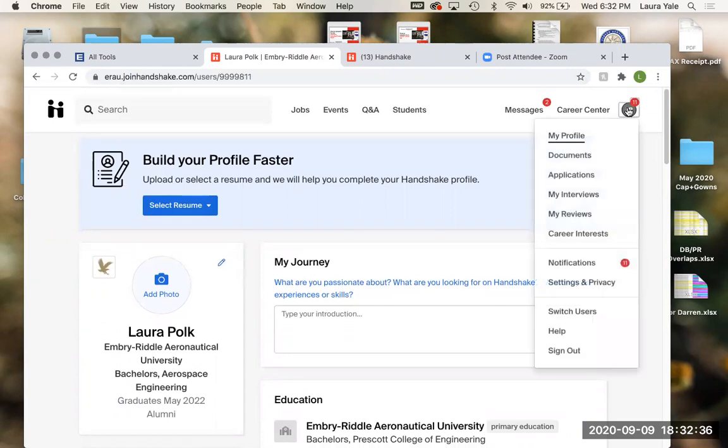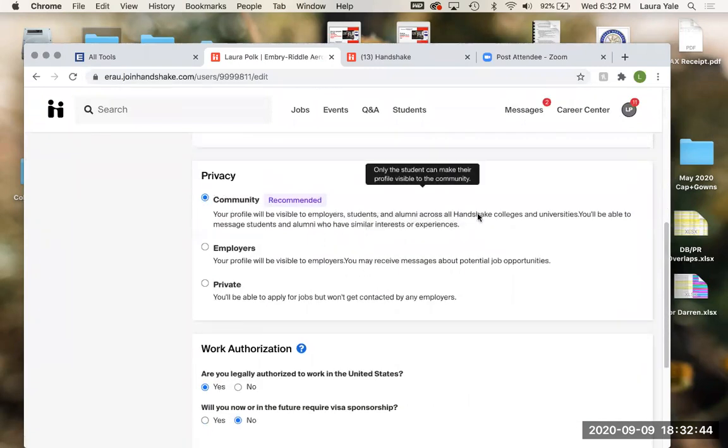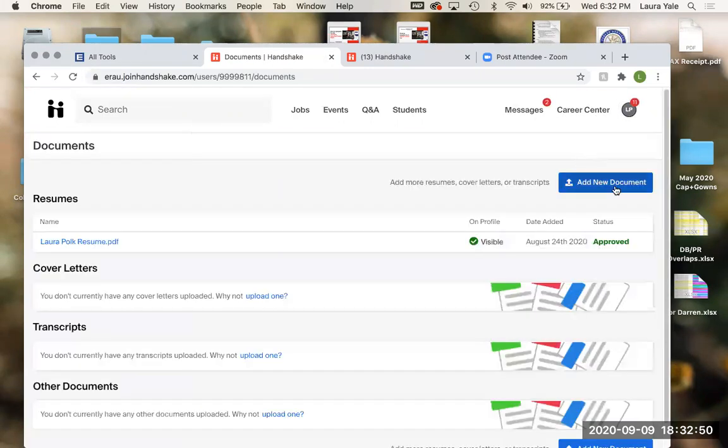I want you to go to your privacy settings, scroll down to privacy, and make sure you're set to community. Next step, you're going to upload your resume. Go to documents, add a new document, and make sure you add a document saved from your desktop that's saved as first and last name, saved as a PDF, and remember, 1 page.